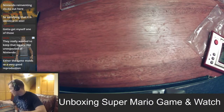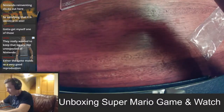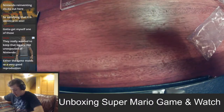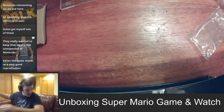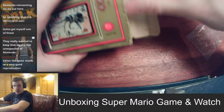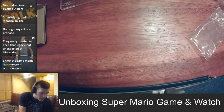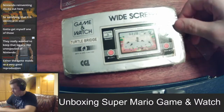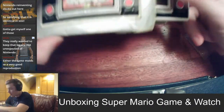I will put Octopus back. So there's a lot of little Easter eggs that they fit into this little machine. There we go. Ooh, I almost put it into this one. Whoops. Into its old box it goes. Now, for an old manual, I'm going to have to go get Turtle Bridge out of here. Here we go. It's the only manual I have for a Game & Watch. This poor thing is beat to hell, but... Yep.